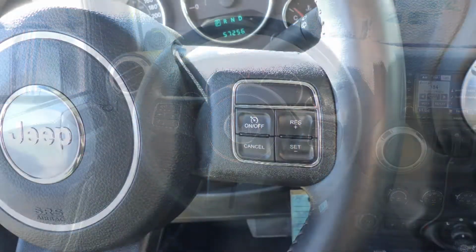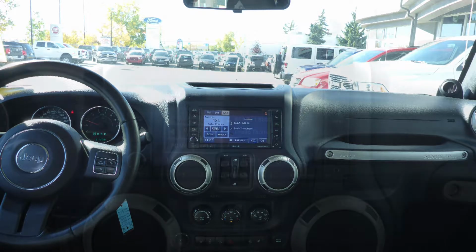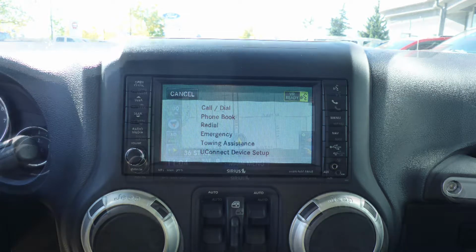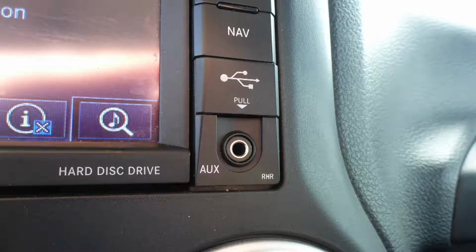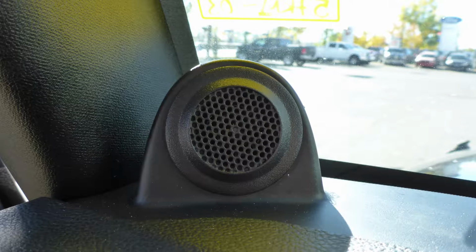Aside from your standard features, this vehicle includes steering wheel mounted audio controls with cruise control, a touchscreen media center with AM and FM radio, Sirius satellite radio, Uconnect voice command with Bluetooth, GPS navigation, an MP3 input jack, a USB port, a 115-volt power outlet, and a premium audio system.